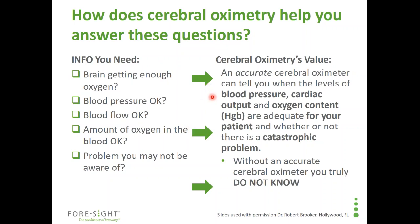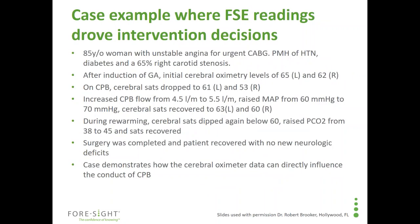You now have a device that can tell you the perfusion pressure is high enough, the flow rate on bypass is high enough, and your hemoglobin level is high enough to keep the brain in a place where it's getting enough oxygen delivery. And if you're not using an oximeter or using an oximeter that is not very accurate, again, you just don't know whether your guess is going to be good for that particular patient.